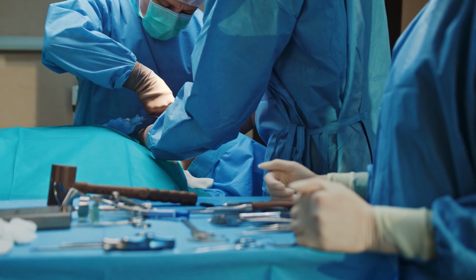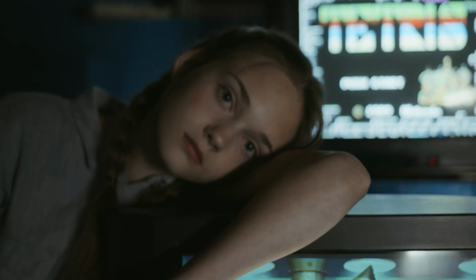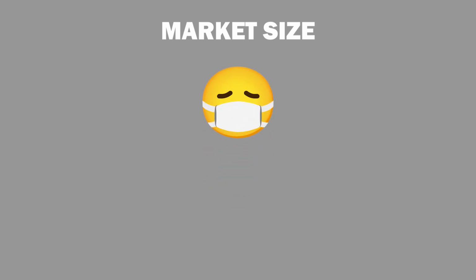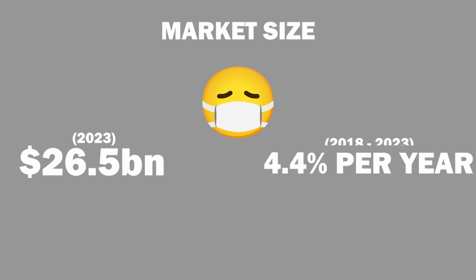And it's not just about makeup. Cosmetic procedures and plastic surgery are on the rise, with people as young as teenagers getting surgeries to fix their faces. The market size, measured by revenue of the plastic surgeons industry, was $24.3 billion in 2023 and increased by 2.3% in 2023. Moreover, the market size of the plastic surgeons industry in the US has grown 4.4% per year on average between 2018 and 2023.